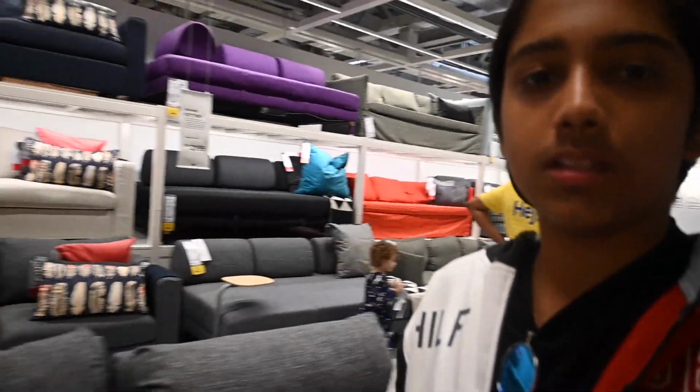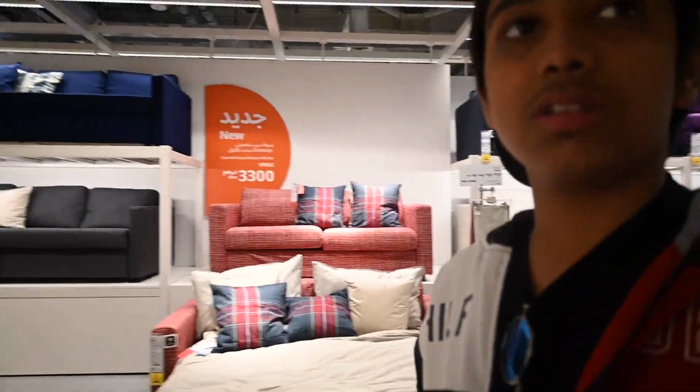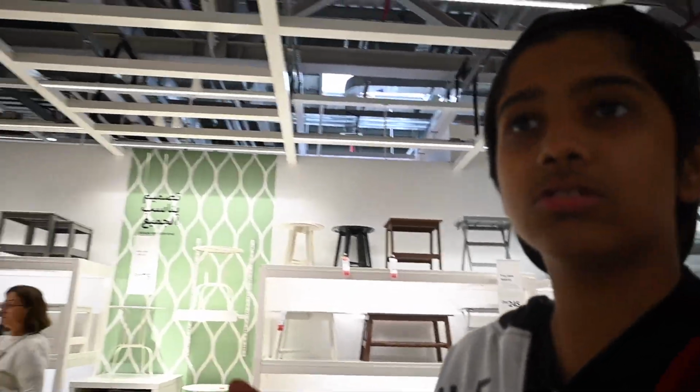And yeah, these are all the sofas and cushions, etc., which are really nice and amazing. This side we have chairs and stools, which are at an amazing price. And if you guys know IKEA, they keep different room layouts like this to see how it will fit in your room, etc., which is good.